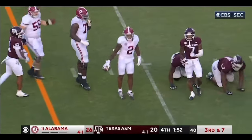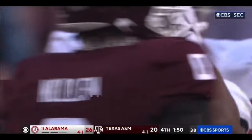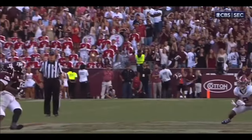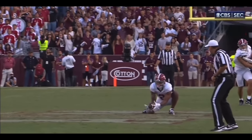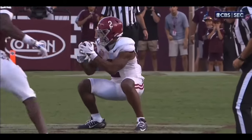Did he catch that? If he did, it's a first down. It's a tremendous play, isn't it? Might be the play of the game right there. Let's see. His knee was down, yes. The knee comes up as he double clutches. Wow, does that change things?